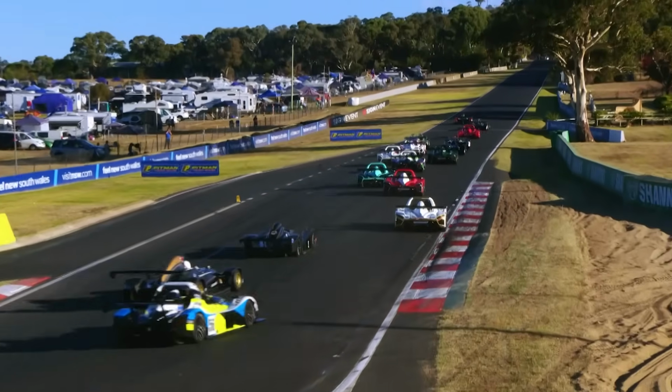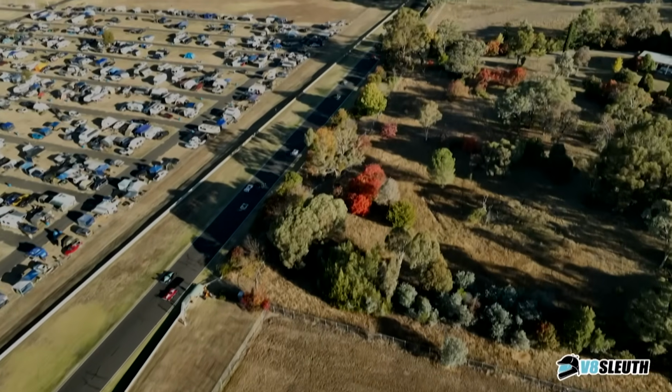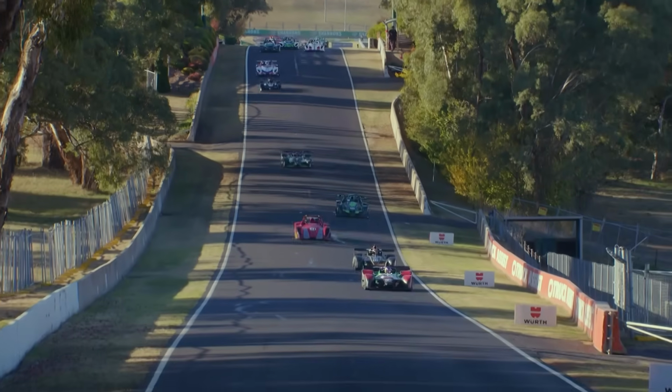Muston in that red Radical SR8, got a good run. He's third. JP Drake, the feisty South Australian, though, leads them up for the first time with Nick Kelly in second position. The V8 Sleuth drone cam capturing it perfectly on a lovely afternoon.